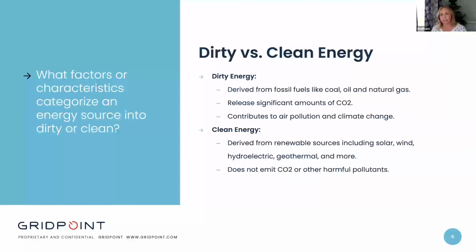Yeah, and I think this is very much a gray area. I don't think you can draw a distinct line in the sand between a dirty and a clean source because there's definitely a sliding scale here. And so I think it's important to not get too caught up on trying to fully categorize something as either good or bad or dirty or clean, and more understand where you're at on that scale, and what the impacts are of being in that position on the scale.